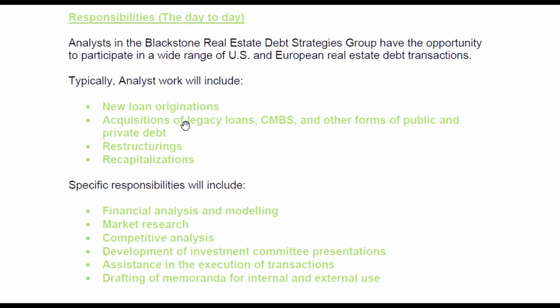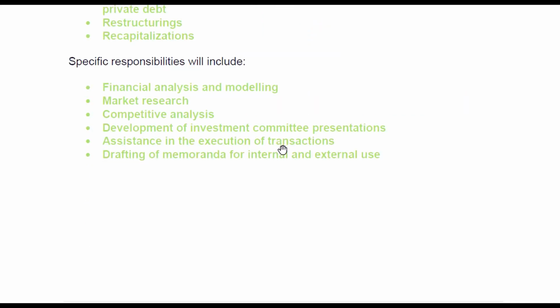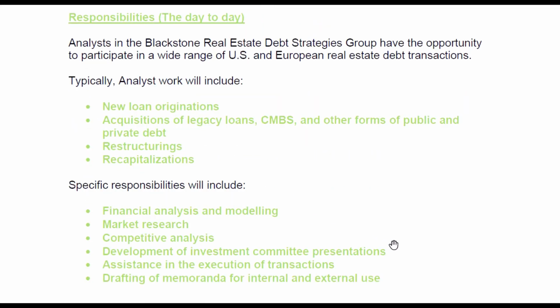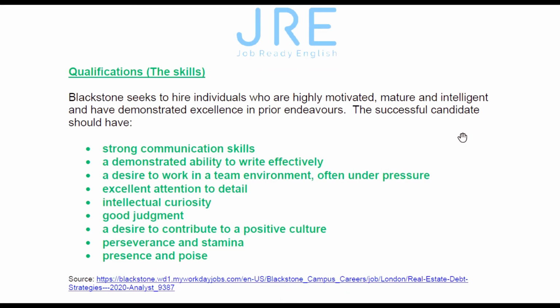They say, we want somebody whose work, so our analysts, their work will include this. So they'd quite like it if you've done something like that before. Same for this. And also they're asking for these skills. And notice these skills are reasonably vague. I don't think there's anything massively technical here. Not highly recent, because it's unlikely a graduate will have worked on legacy loans, for example. And then the more skills and experiences we can pick out, the more likely we're going to match the pattern.